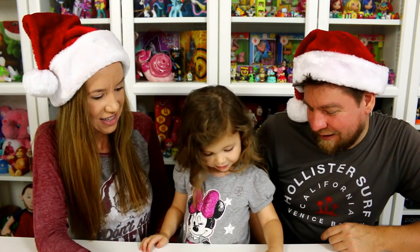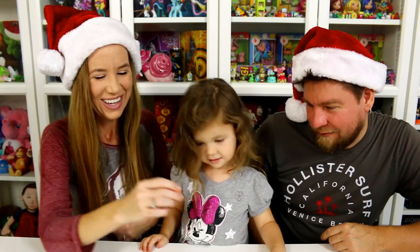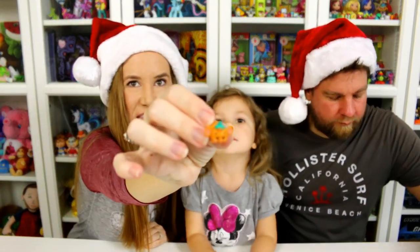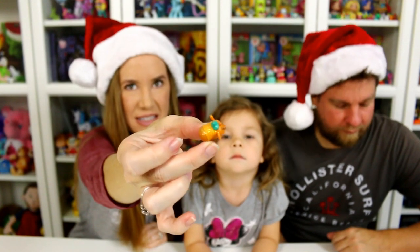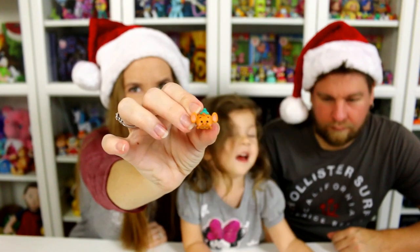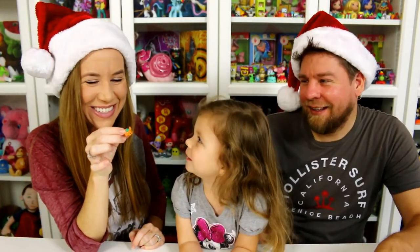It's like the Figaro one. So it's a teeny tiny little, I think this is Gus Gus. It's the little mouse with the hat. And I love Gus Gus from Cinderella. So I think that's who it is. I like the little Figaro. Oh, it's so cute and tiny.